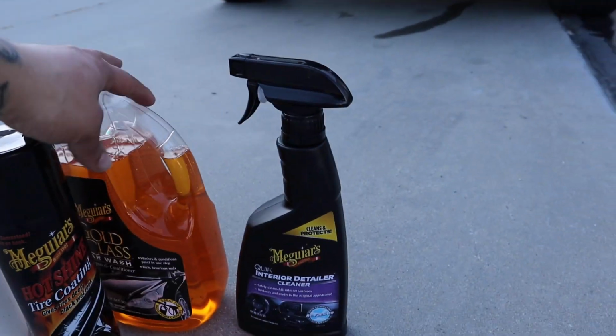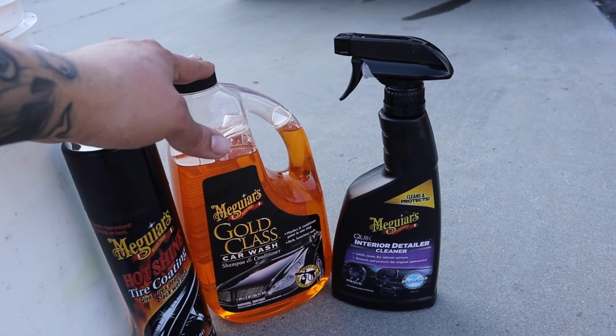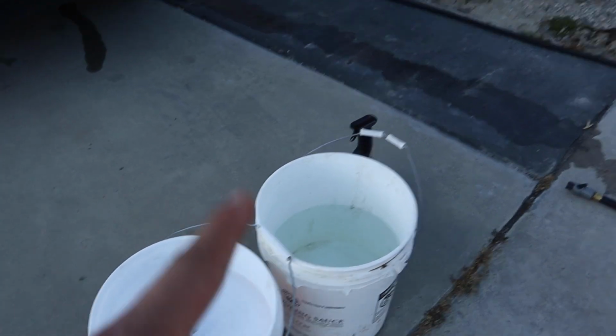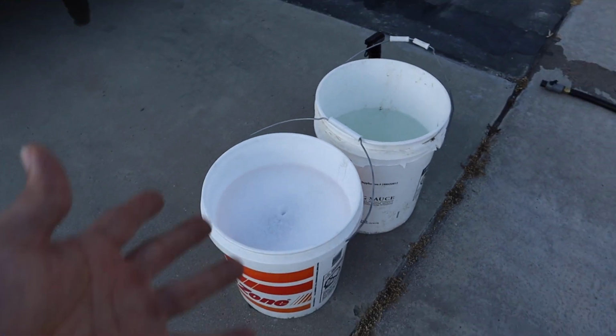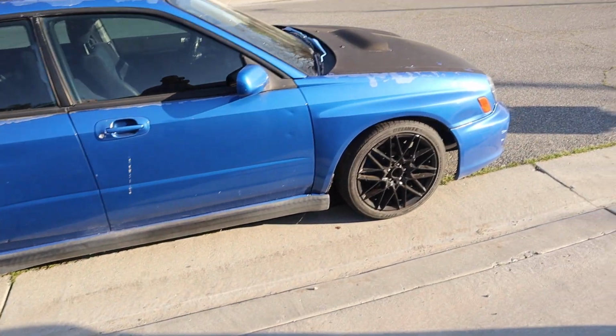You know, nothing too special. Usually I would like to use their wash and wax, the yellow container, but this was like for 20 bucks, so I thought it was a pretty good deal. We got our dirty water and our soapy water right here. So yeah, OG style.